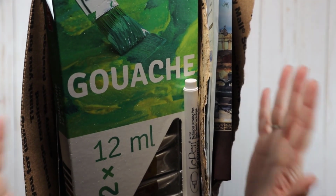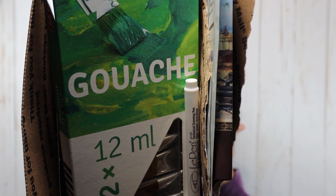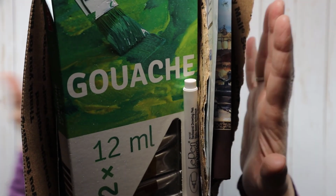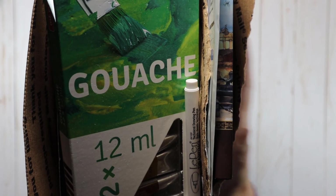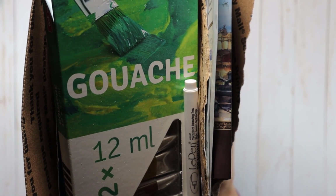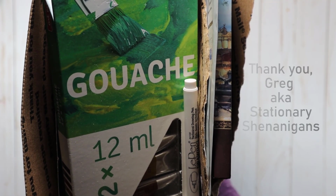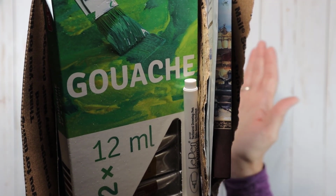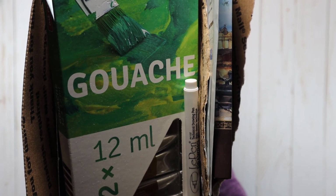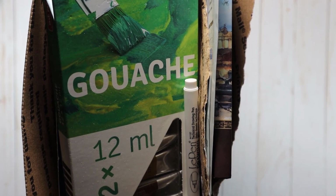Today, I'm just going to go through this amazing priority mailbox, medium box. I'm not going to flip it over just yet, but a medium box of the most wonderful goodies that was sent to me by Greg of Stationery Shenanigans. Thank you so much, Greg. This is just so overwhelming, so welcomed, and such a blessing. So I'm going to move this out of the way and just show you the items that he sent me.